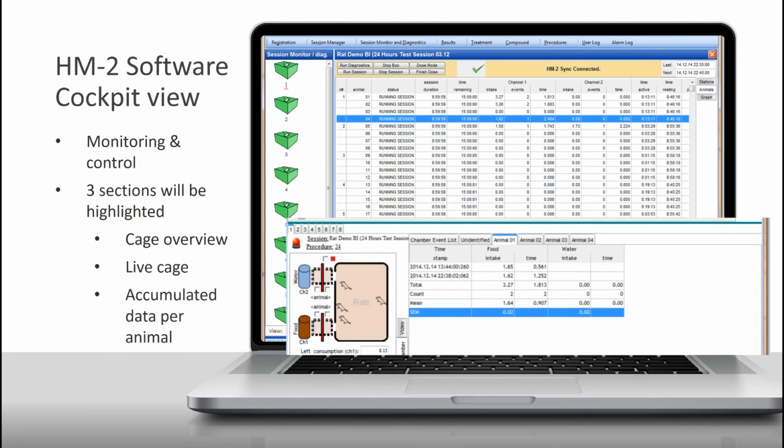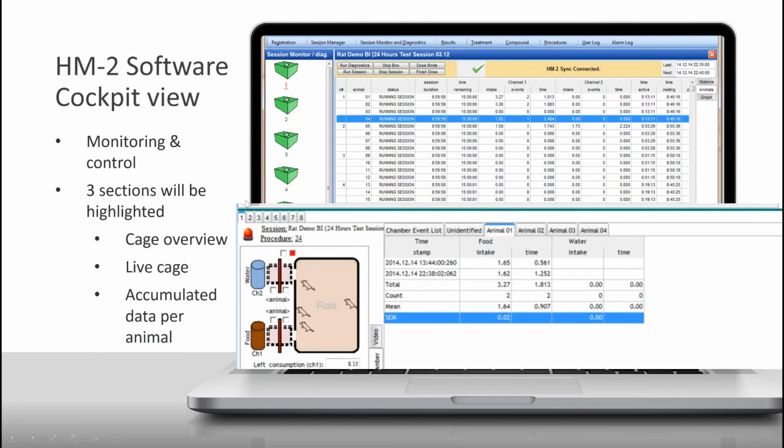The next one is the live cage view. Here we see the 8 stations, and cage number 1 is selected. Here we see a chamber event list. We can see when the sensors are on and off, or if you're doing service on the channels, we have a slider we push in so we can do service. This will be registered here. We have unidentified, I'll come back to that. And we have animals 1 to 4 that are registered into station number 1. Now we can see animal number 1 is selected. Here we see a timestamp of an intake done and the duration. This is actually in milliseconds, so it's very precise.